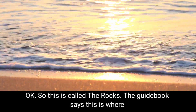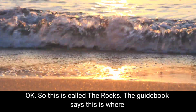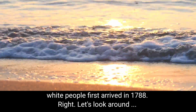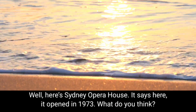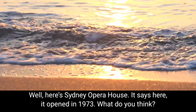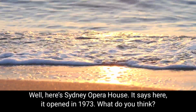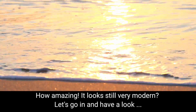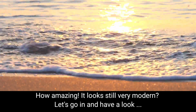Okay, so this is called The Rocks. The guidebook says this is where white people first arrived in 1788. Right. Let's look around. Well, here's Sydney Opera House. It says here it opened in 1973. What do you think? How amazing! It still looks very modern. Let's go in and have a look.